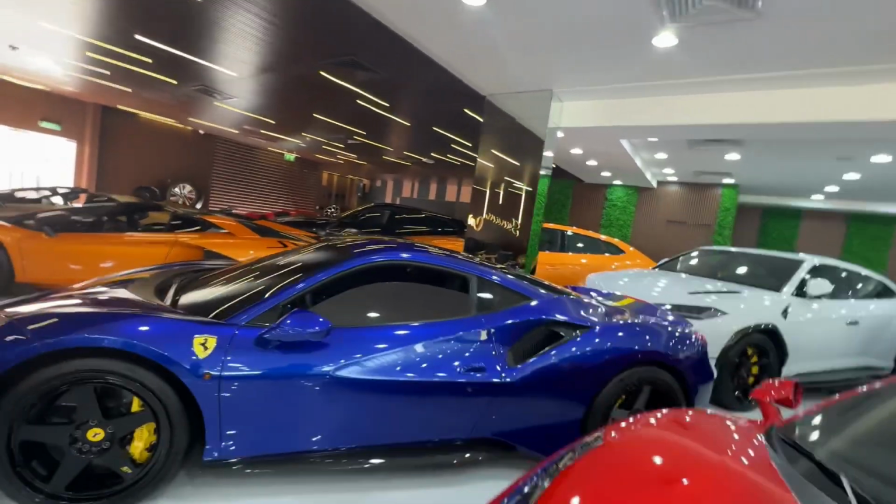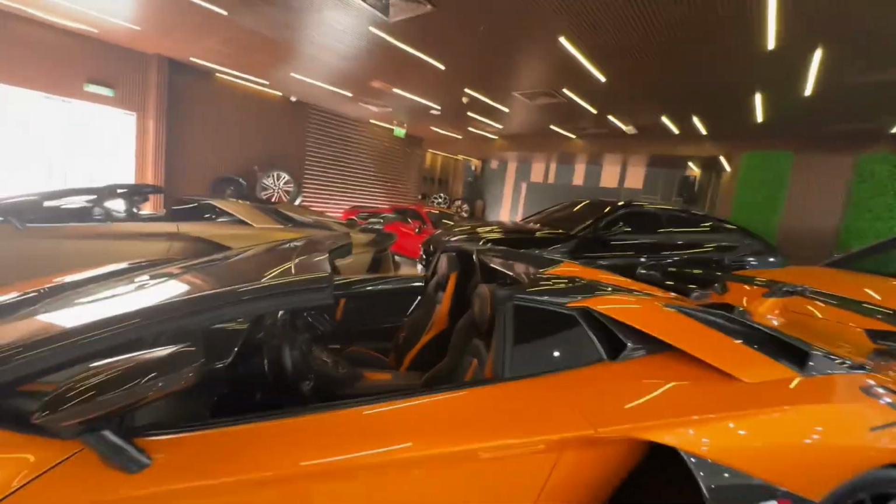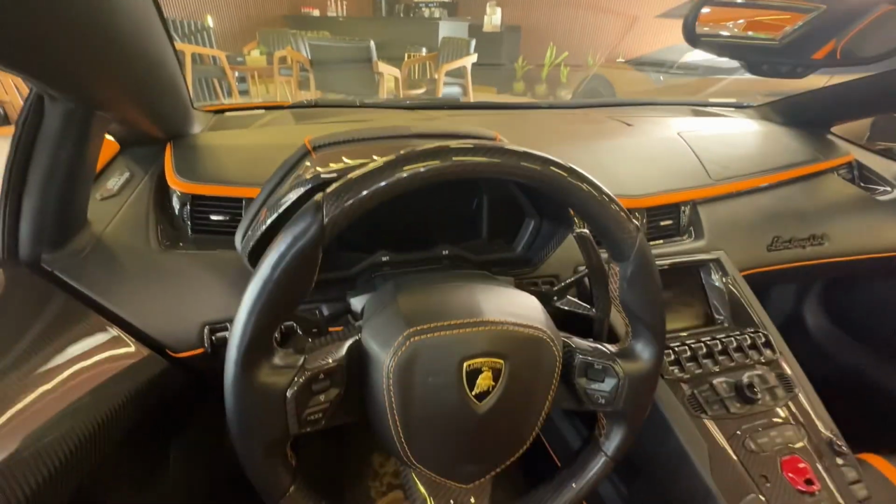There are two models in Lamborghini also. That side is with roof, and this is adjustable roof, you know, so we can remove it out, we can keep it out like this. And this is the interior of Lamborghini.